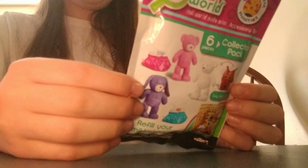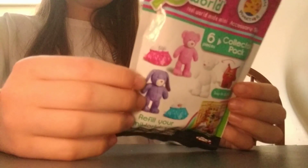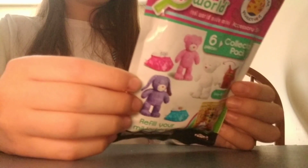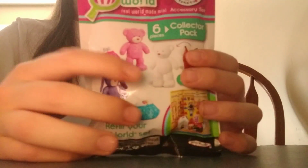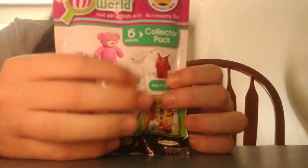Okay, so it comes with one fluffy teddy, 1 snuggly bear, 1 berry bunny, and 3 Snap-on outfits. How cute are these outfits and bears? Look at that little bunny, and there's 2 bears. How sad! Okay, so this is a 6-piece. It is a collector pack, as you can see, and you can refill your Me World set. Nice. So I really hope they come out with new ones.